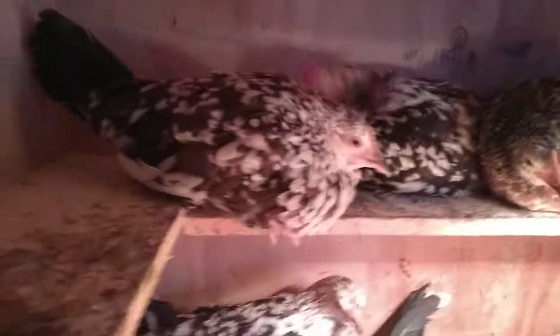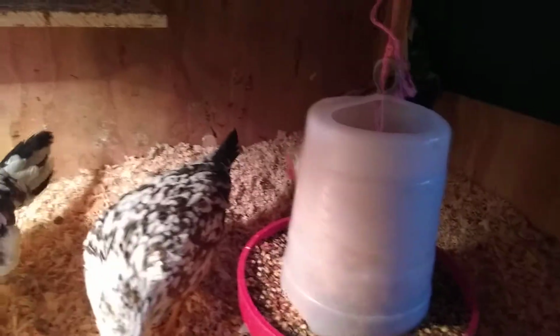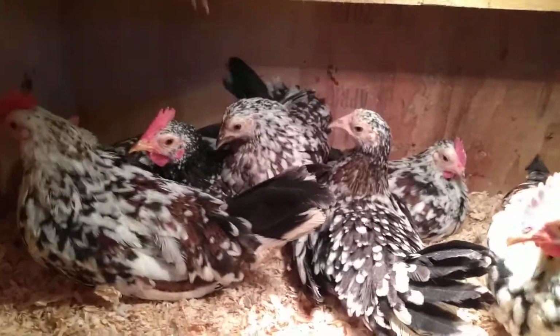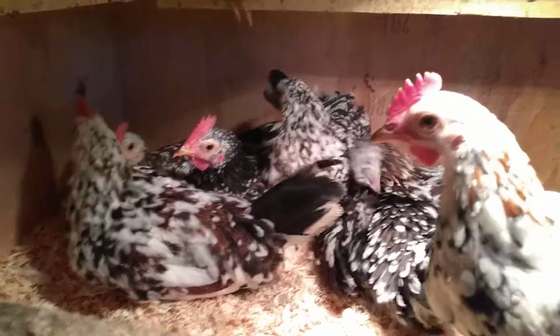And of course, I'm going to raise a bunch of hens this year, or at least try to. They're pretty easy to sex. As you can see, these guys' combs are filling in fairly fast. I knew pretty quick who was who.